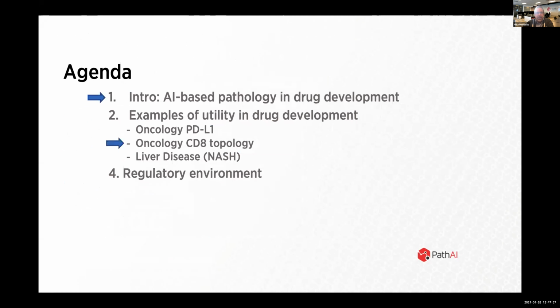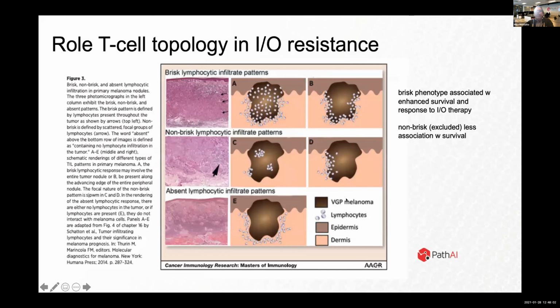I'm going to go through the CD8 topology story fairly quickly. I only have a couple slides on that. The background on this is CD8 killer T cells are relevant as it relates to immuno-oncology. I think it's sort of the underpinning of a lot of the success that we've had in IO lately over the past many years. And there's been this idea of CD8-rich tumors and CD8 totally negative tumors, or so-called cold tumors, as being not responsive to IO therapies.